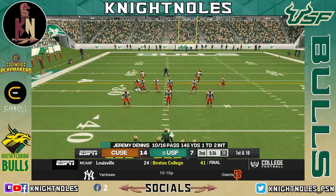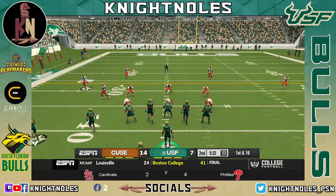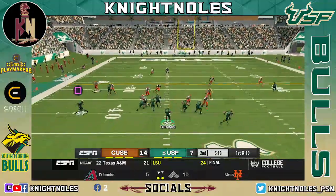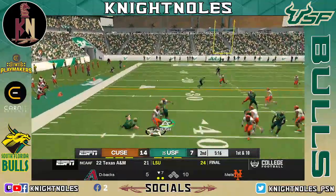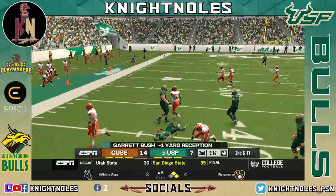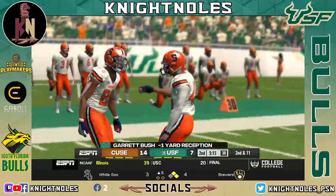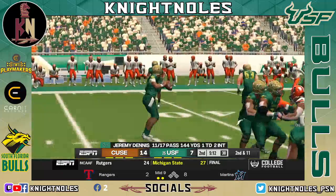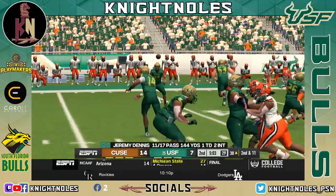From the 37-yard line, first down. Wide receiver screen play, and he hits him hard at the 38-yard line. That'll be a loss of one. They really just didn't have any room to work on that play. The defense just suffocated him there.